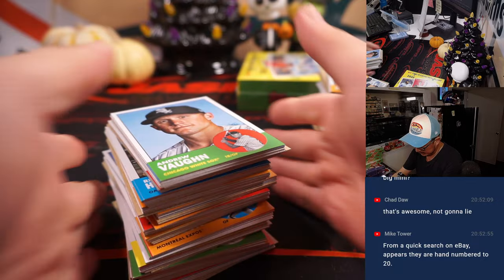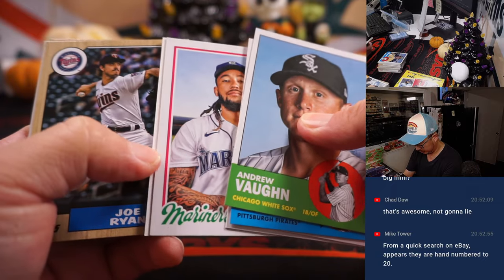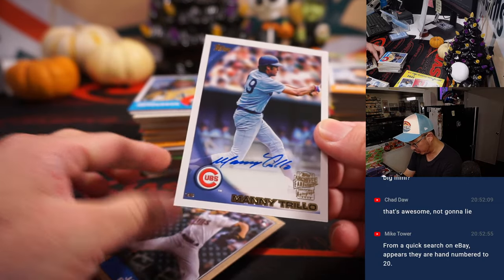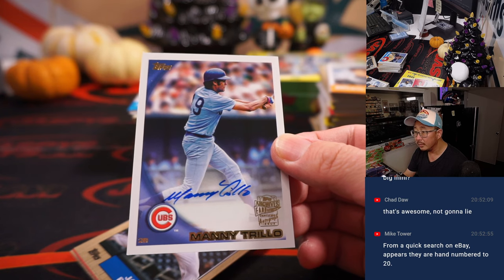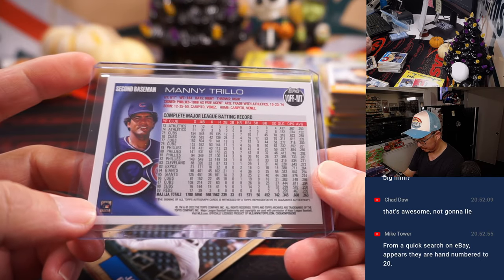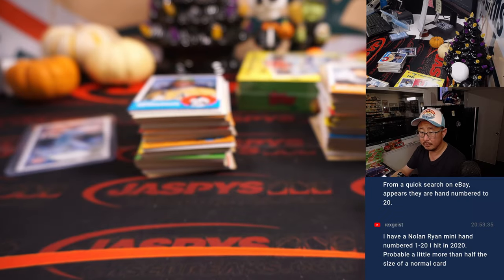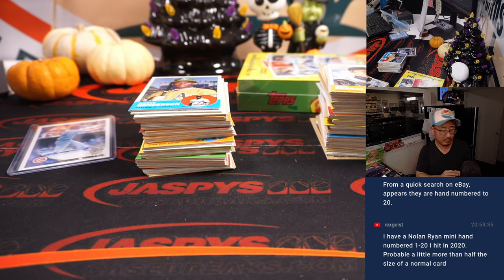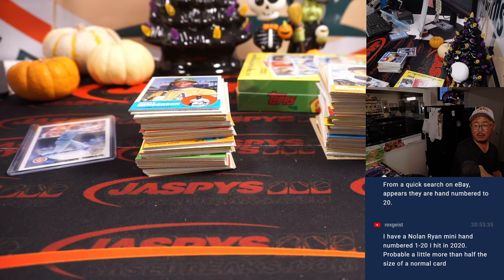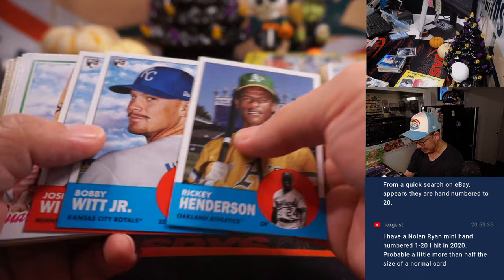All right, another box. And there's Manny Trio for the Cubs, that's going to be for David M. There you go, yeah. Rex has a Nolan Ryan mini hand numbered when he hit in 2020, probably a little more than half the size of a normal card. It's a big mini.